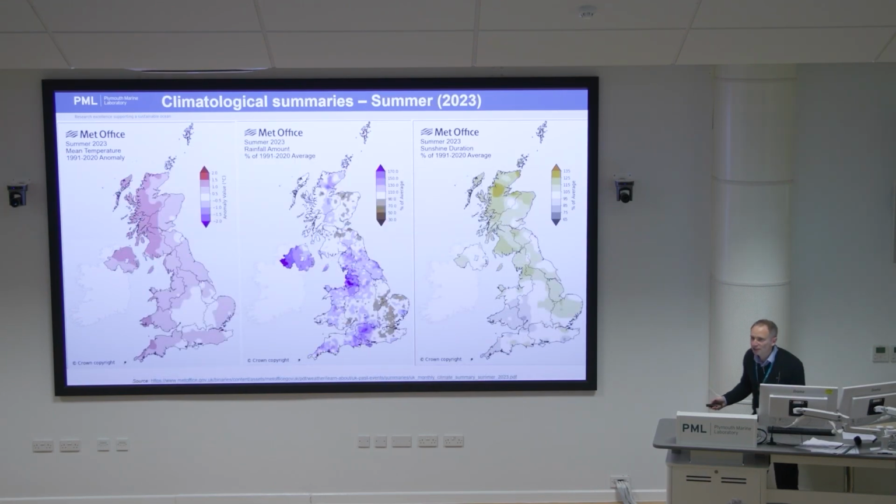Right, so summer 2023, you will all remember all the heat waves, but we don't see the heat waves so much on this because July and August were actually particularly poor, but June was quite remarkable. So in terms of the anomaly value, we were getting around about half a degree above average. Again, it was relatively wet, but not exceedingly wet in the summer. I think our bacon was saved really by June being particularly warm and dry.